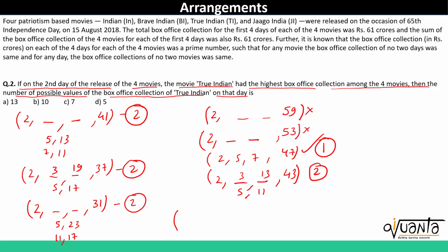Then if we come to the next highest possible prime, which is 29, one of the values will be 2. I have 31 as the sum of these two numbers. These two numbers should have a sum of 30. So two primes having a sum of 30. We can have 7 and 23 over here. We can have 11 and 19 over here.